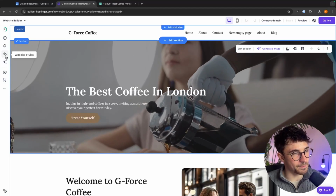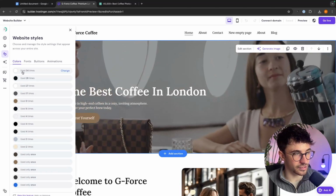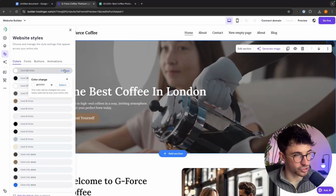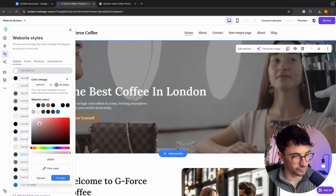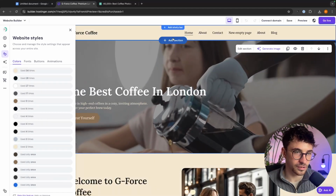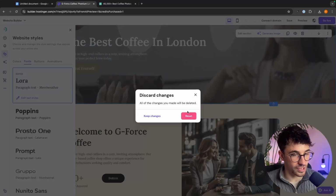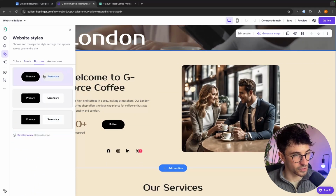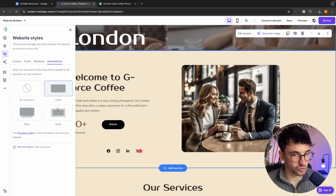We can also change the main color on the website by going to website styles on this left-hand side. And in here, we can see which colors are used most. So of course, this white is used most. I can click in and change. And then from here, if we want to set this to more of a beige color, we can select that or select any color from this entire spectrum. And then as soon as we click on accept, you can see the color of the website is going to change. We can do the same with fonts. If we want to change the main font on the website, we can go ahead and change the font right here. We can change how the buttons are laid out, just like that. And then we can also add animations to the website.